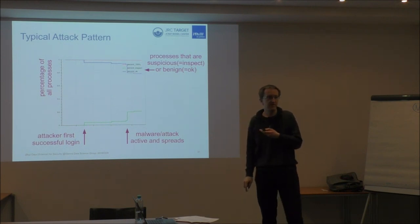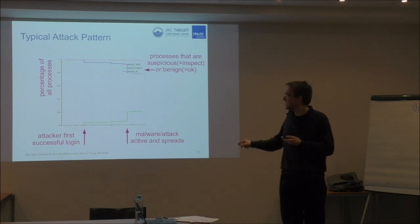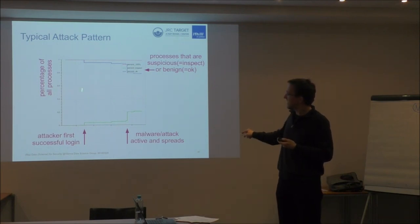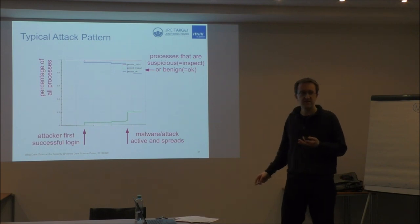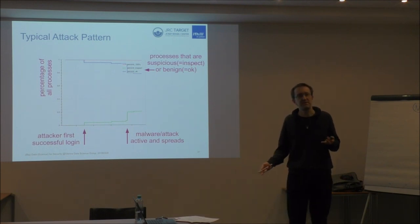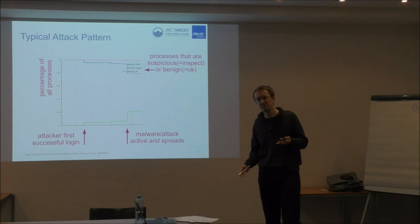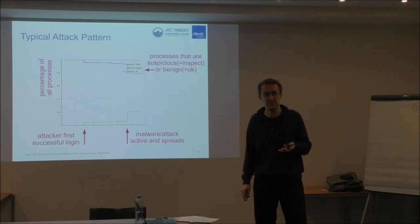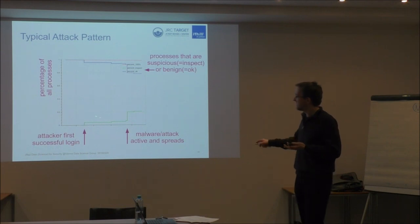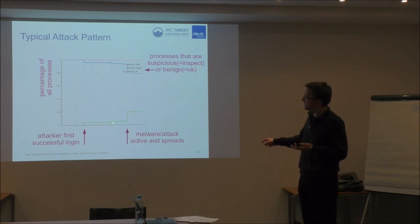And this is how a typical attack looks. In the beginning, everything's all right, and at one point in time, it jumps from 0% to 5%, something like that. Okay, 5% of processes on the system, says the algorithm, they look something different, they look something new. Somebody should look at this. And a little bit later in time, you always have small changes over time, but then you have a jump from 5% to 20%.